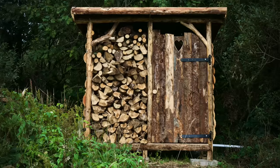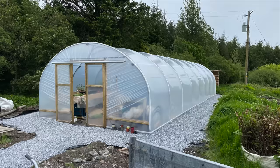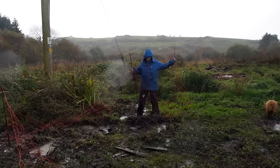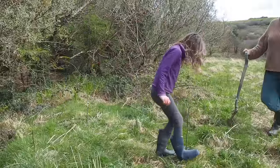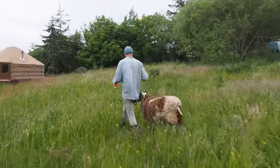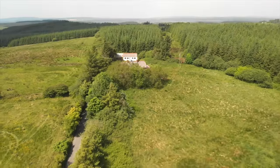A compost loo for obvious reasons, a polytunnel to help us on the way to self-sufficiency. A workshop because there is no guarantee on the weather in the Wild West. We also planted 2,000 trees, welcomed 2 pygmy goats, and adopted a sheep so we would eventually have our own wool. If you want to see the rest of year one, then check out our 1 year what we built video.